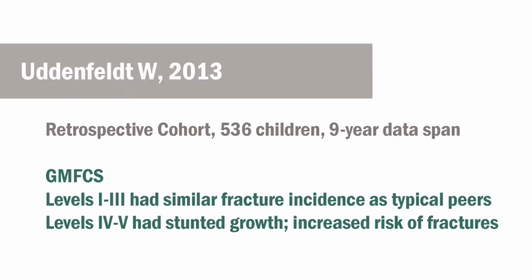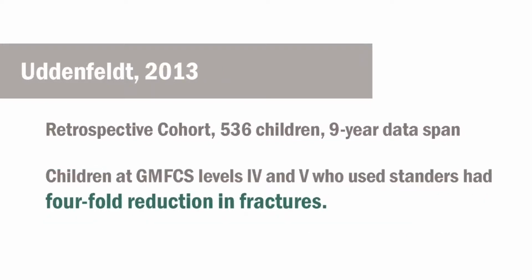Here we see a study where children were followed for 9 years, and the data that was collected involved GMFCS level, gastrostomy tube for feeding, use of a standing device, and they had some interesting findings, including that children who were non-ambulatory but who used standers had a 4-fold reduction in fractures.